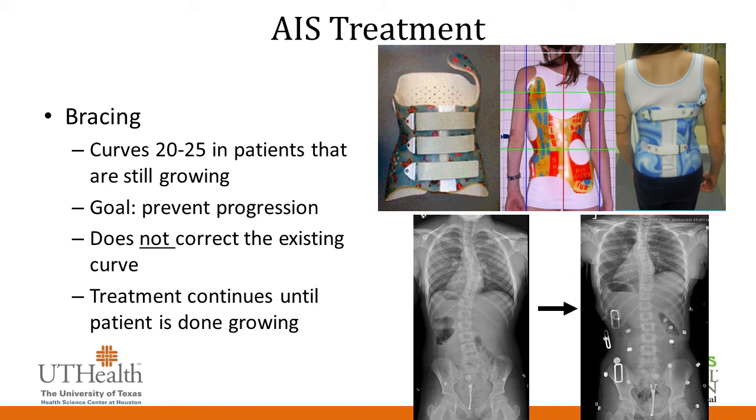Now, it's important to know that bracing does not correct the curve. It doesn't straighten out the curve that's already there. The main goal is to prevent curves from getting bigger during times of growth. So that's the whole purpose of it. It can be really, really successful, but it does have to be worn. Which brings me to my next question that I think a lot of people have, and I'll address this to you, Dr. Crawford. How many hours a day should kids be wearing their brace, and why does it even matter?